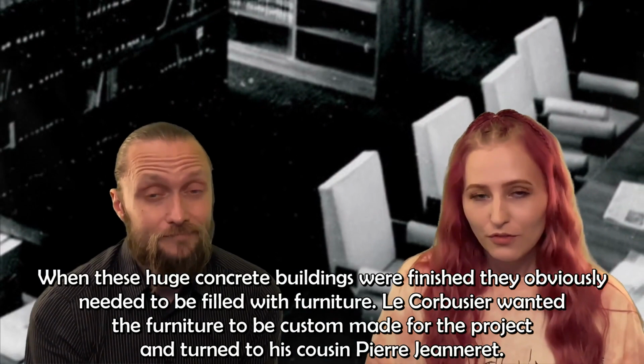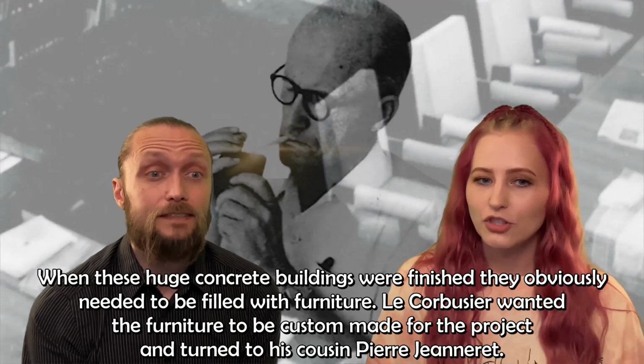When these huge concrete buildings were finished, they obviously needed to be filled with furniture. Le Corbusier wanted the furniture to be custom-made for the project and turned to his cousin Pierre Jeanneret.